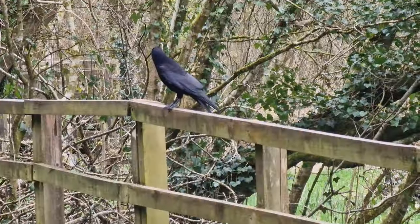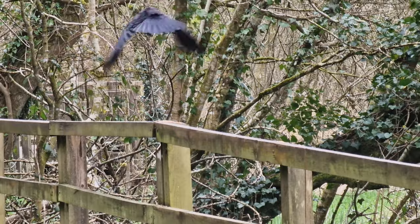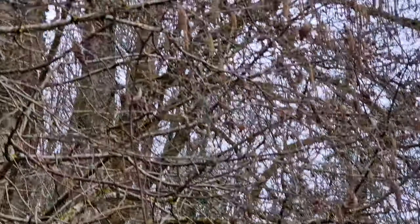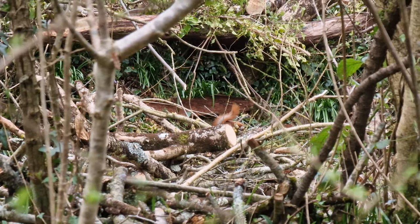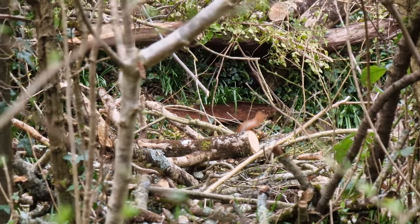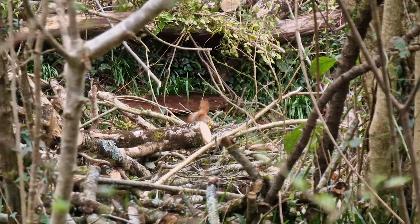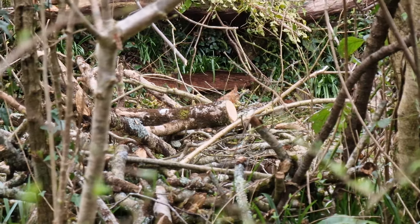Thinking about it, isn't he? Look at that beak, that's fantastic. And off he goes. He's gone further down the fence post, but there is a little one hiding up there. He's looking for his treasure. He's a bit far though, isn't he? Oh, I suspect so. Oh, look at that! You looking? Yeah. Oh, that's him.